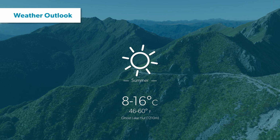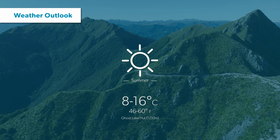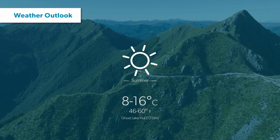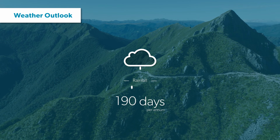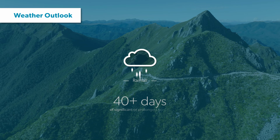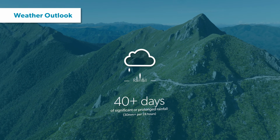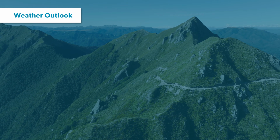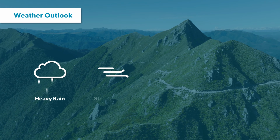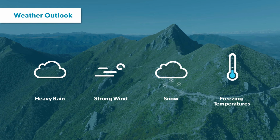The average daily summer temperature sits around 8 to 16 degrees, but expect large temperature variations with the seasons and elevation changes. There's about 190 days of rainfall each year, with over 40 of those days experiencing significant or prolonged rainfall. The Old Ghost Road has long alpine sections, so it's possible to experience heavy rain, strong winds, snow, and freezing temperatures, even in the height of summer.